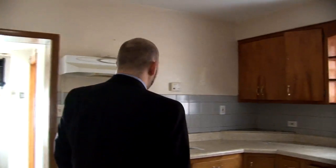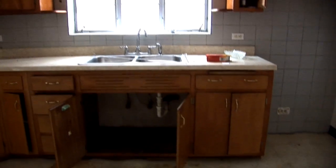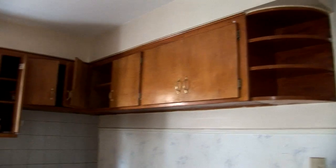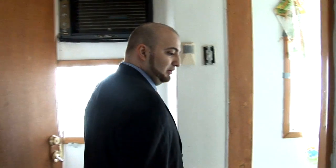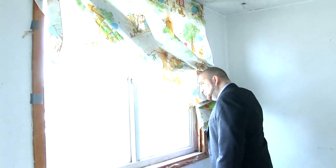The kitchen's a pretty good size, not in bad shape. Overall, the unit doesn't look too bad. It's more of what they call lipstick: gutting everything out, painting the walls again and redoing it. And we'll see what we've got over here is a little back room. We've got probably a little closet. Some places might have considered this a bedroom, but a 7x7 room with no closet is never considered a bedroom. You've got Winnie the Pooh curtains.